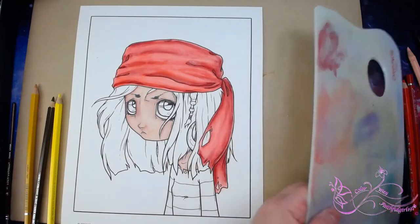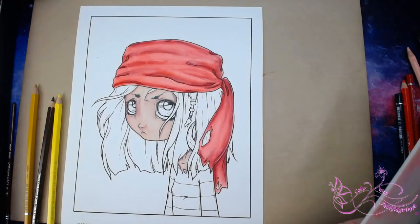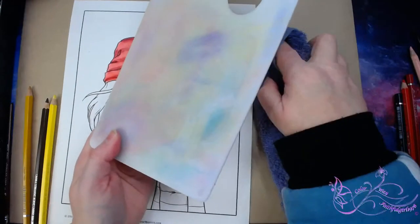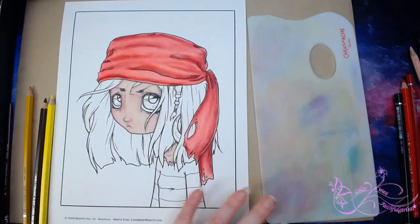And let me just wipe this off here. Giving it a good wipe because we're going to be doing yellows on it, so make sure it's nice and clean. It's stained, but it's not dirty. It's well loved, you know? Art products should look like that. They should look well loved.